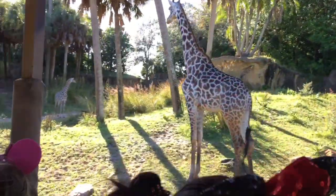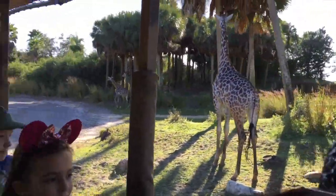Giraffes will spend the majority of their day eating and will only have to sleep for about 30 minutes a day. They can do this split up or standing.